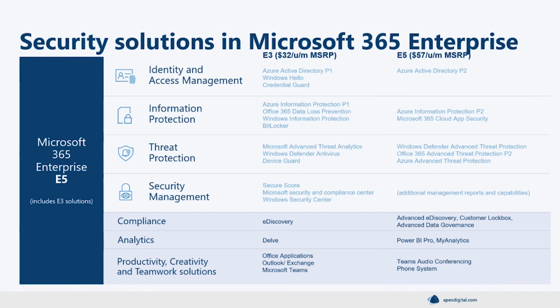So I know when we talk to customers about E3 versus E5, there's a lot of feedback around, hey, we love these security features, we are very interested in them, but we don't have any plans in our roadmap right now for the analytics, the phone system. What options do we have?